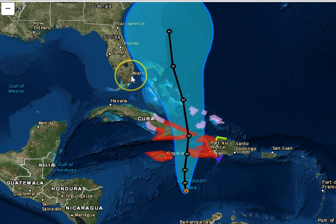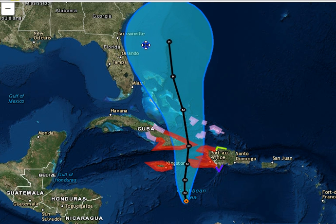The odds of a landfall in Miami, not completely out of the woods yet, but with each and every model run, looking less likely that the storm will make that northwesterly turn directly into Miami. We still have a bit of Cape Canaveral in the cone of uncertainty, so there is a slight chance the storm could meander west just a little bit to be very close to eastern Florida, so something to keep an eye on over the next couple of days.